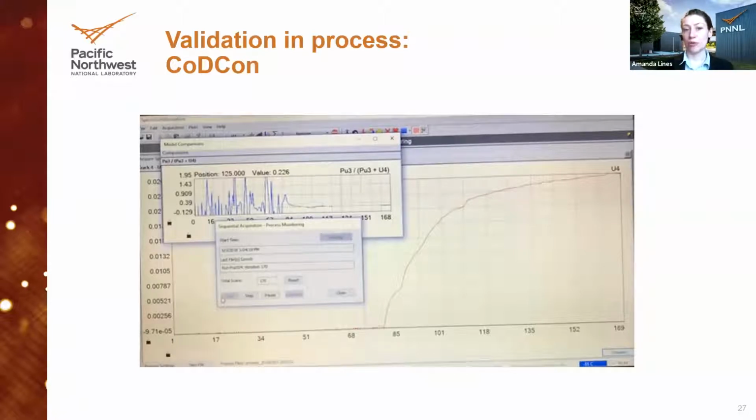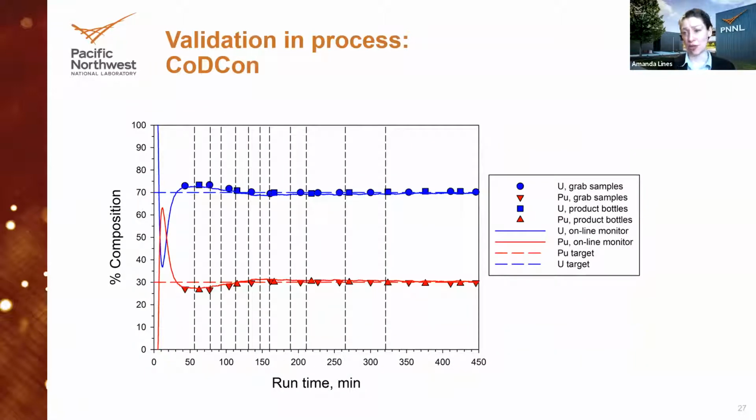To show you how important or impactful online monitoring was in this application, we've taken this data and replotted it after the fact. So what we're looking at here is, for our product stream, the percent composition as a function of runtime. And I should point out that for this particular demonstration, our goal was to control the composition of our product stream. We wanted to be continuously producing a stream that was 70% uranium, indicated by the blue horizontal dashed line, and 30% plutonium, indicated by the red horizontal dashed line.